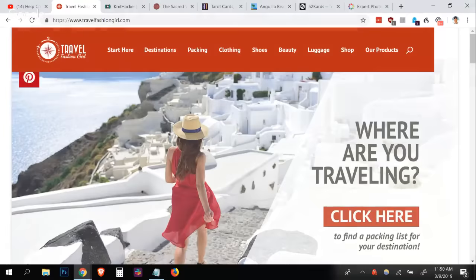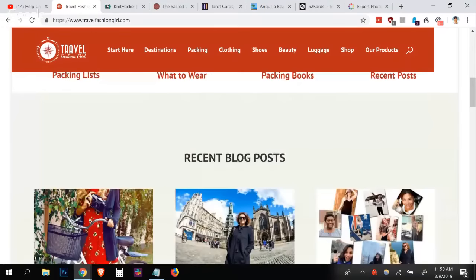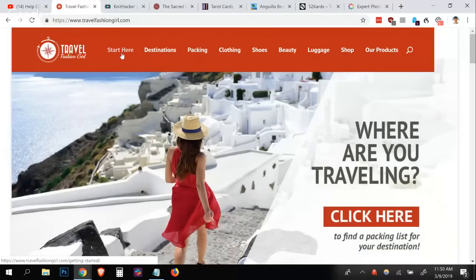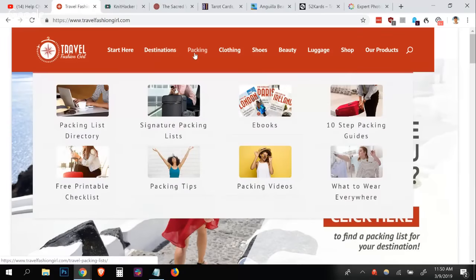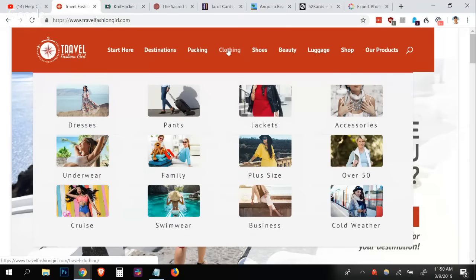So she gets even more visits than my wife does. This site, I know, gets something like 1.5 million page views per month. So this thing's getting like 15 to almost 20 million page views per year. So start here, but here's how she's broken up her content, right? There's destinations, so people who are searching what to pack when I travel to Africa type questions. Then there's packing, so there are actual packing lists for different things. Then there's the clothing itself: pants, dresses, underwear, family, plus sizes. She's breaking it down based on the garment and who it's for.